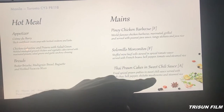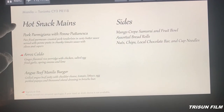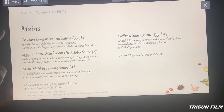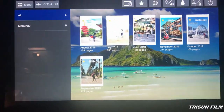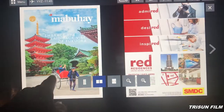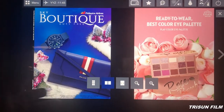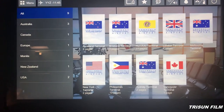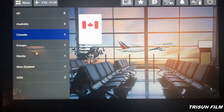Of course, you get the menu also in the business class, like what's your dinner and breakfast, appetizer. Okay, you get some magazines. Basically, that's it. And some shopping. Nothing special, right?